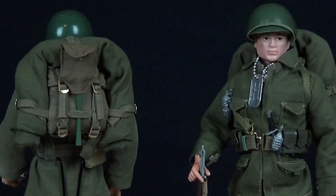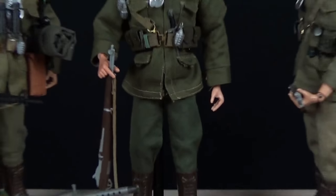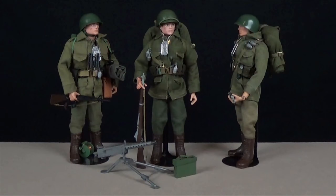The combat jacket alone was a work of pure dressmaking perfection. Never before or since has a fully loaded combat soldier been so perfectly rendered in toy form. And for that reason, the Action Man Combat Soldier is truly deserving of the number 2 slot on this list.